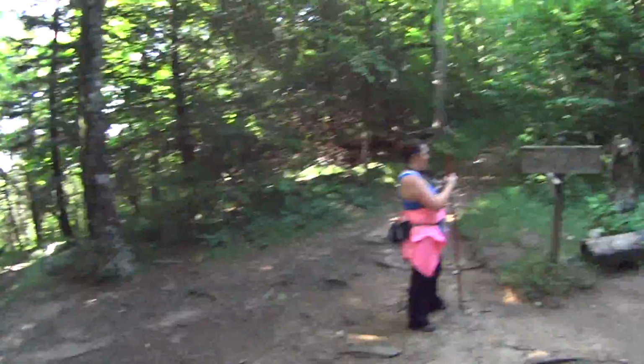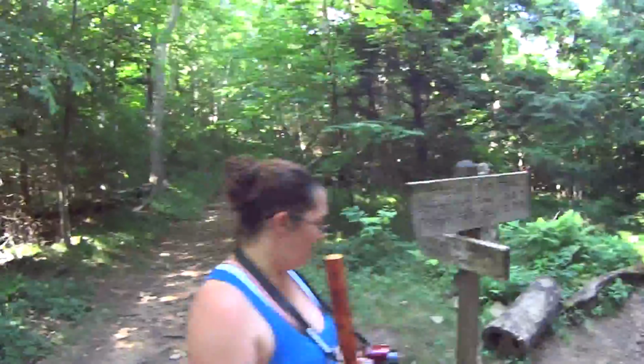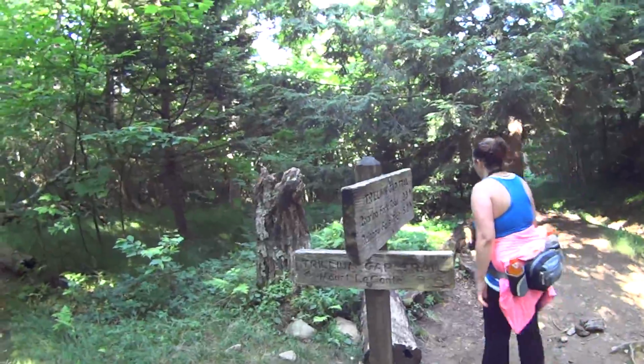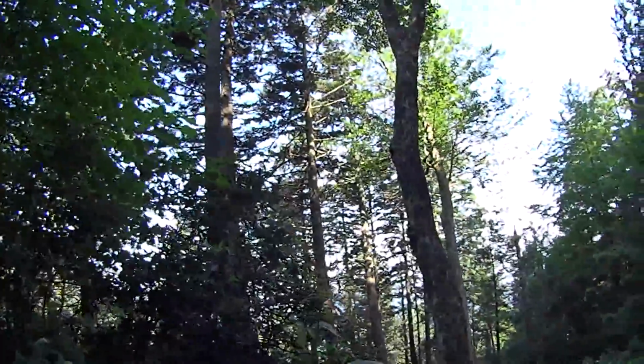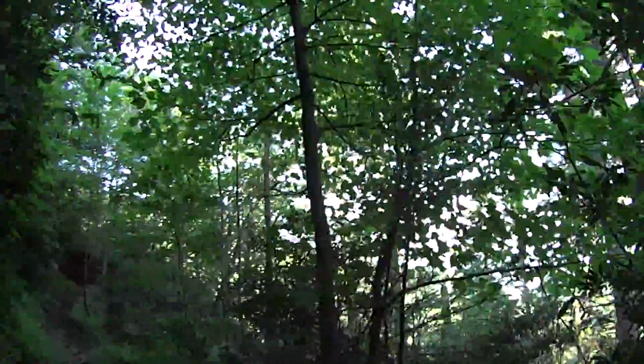We're going to continue on this way toward LeConte, which according to this sign is about another 3.6 miles up to the top. A little bit of a thinning where you can see a little bit off into the gap, not a lot. Let's see if I can get a better view. I think I might have been better in my previous spot.